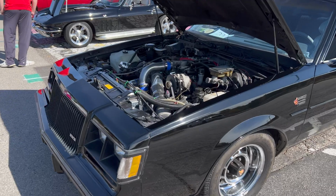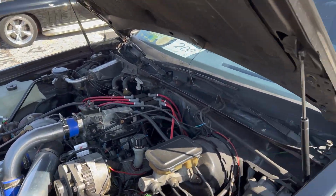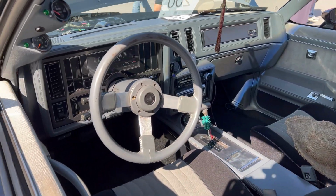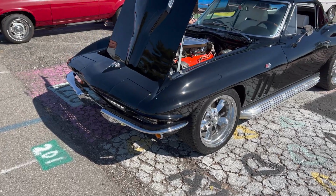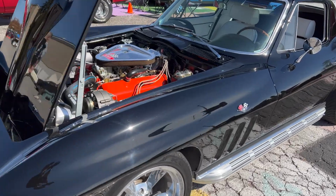Nice. They're playing some music over here. Hopefully we can still do this without muting everything. It's pretty nice. It's a nice looking Corvette. Sweet. Wow, look how shiny it is.